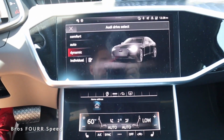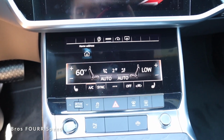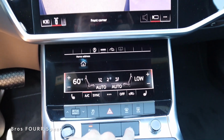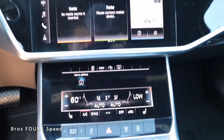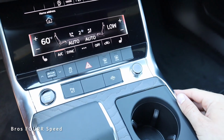We have the drive select, so just a shortcut to what I showed earlier, along with traction control and some defrosters. There's even a shortcut to the camera system, so you can quickly pull that up. Over on this right side, if I push on that button, this is for the driver assistance. So you can have it help you a little bit, or you can have it help you a lot, just depending on what you'd like. And then on the far right is volume and tuning for the radio.